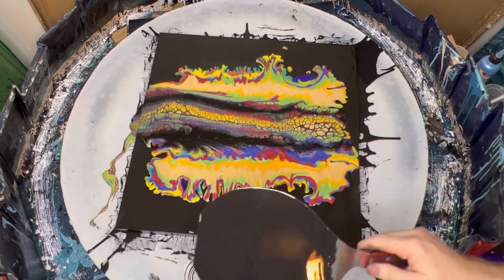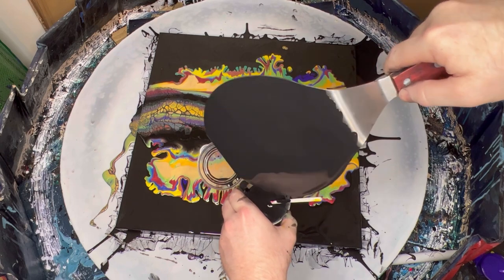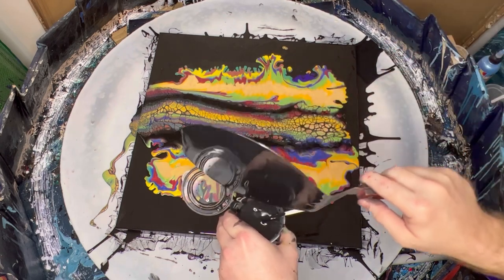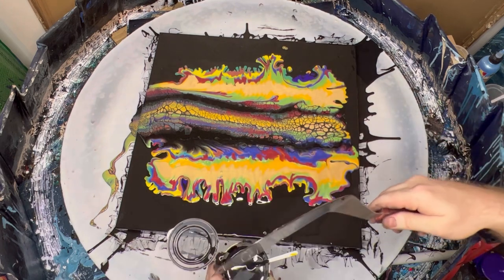The thing with cell activator, you don't want the cell activator to take over the colours. You just want it to enhance the colours, basically.